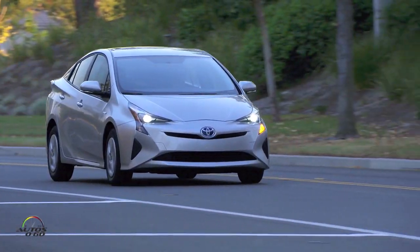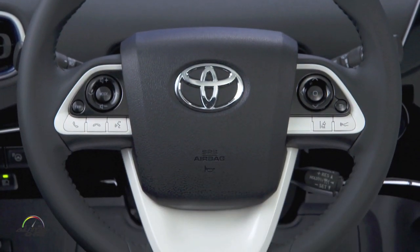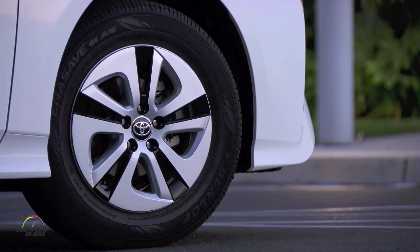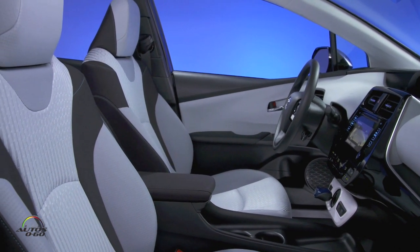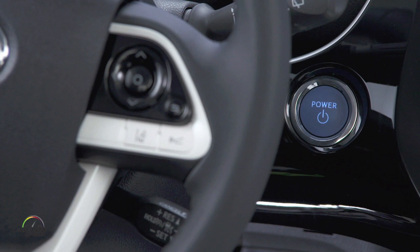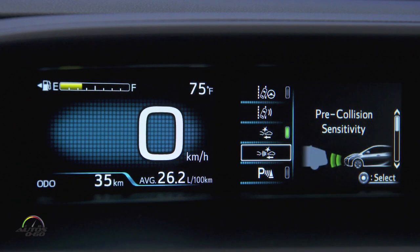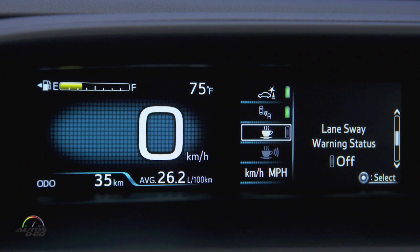Then when you move up to the Prius 3, you're starting to add on a little bit more equipment, and then the Prius 3 Touring is going to give you those 17-inch wheels and power seats, and then the Prius 4 is going to give you the ability to add on the advanced technology package. Prius 4 Touring, we have the advanced technology package or the convenience package. Those packages are going to use really good systems like lane departure alert, dynamic radar cruise control, automatic high beams, and then also some of the models you can get a sunroof.